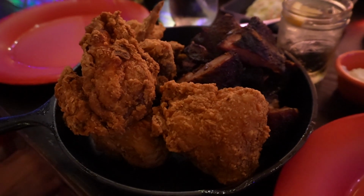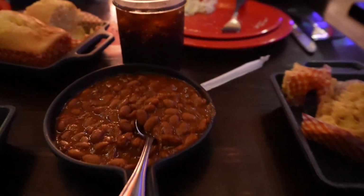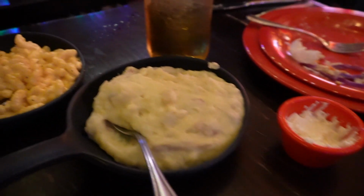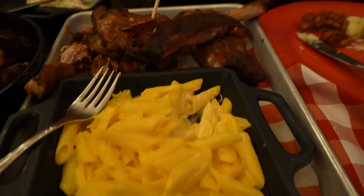Crispy fried chicken, smoked barbecued pork ribs, creamy coleslaw, cowboy beans, mashed potatoes, cornbread crusted macaroni and cheese. So much food. This is gluten-free mac and cheese.